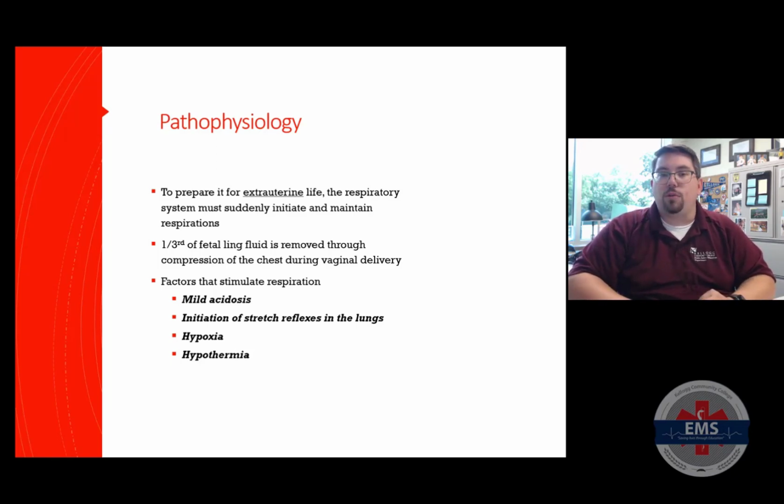Remember, the number one reason why children, pediatrics, or neonates will go into cardiac arrest is hypoxia due to some type of airway complications. These are very easy, especially when they're so small and new to the world.